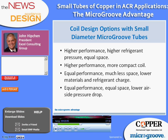Coils can be designed with smaller diameter microgroove tubes to match the performance of an existing coil, but take up much less space, and due to thinner walls, material costs and refrigerant charge would be lower. Or yet, coils can be designed with a lower airside pressure drop. All of these options are valuable depending on the goals of the project, and all of these options have the potential to reduce costs. There are yet more options available, but this gives you an idea of the design flexibility that results from microgroove tubes.